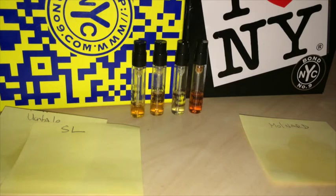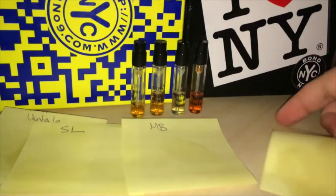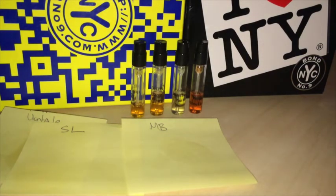I think they can be nice when you're wearing a suit, if you're light on the trigger, but they're not going to get you a ton of compliments, and to me there are better options out there, so I don't love this one personally. And let's finish up this week with a fragrance from the French house of Molinard.